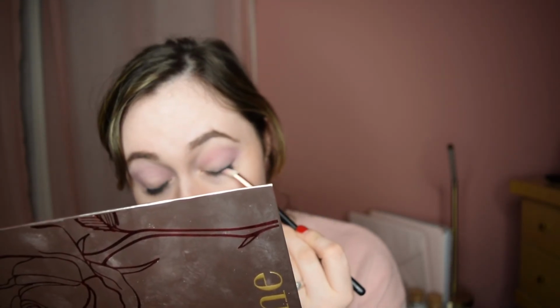So this is a beautiful color. I'm just gonna go windshield wiper motions all over the upper crease and kind of a little bit underneath the eye. Blend it all out.